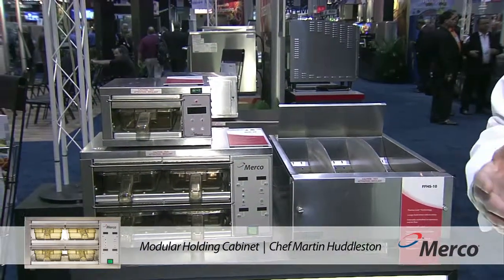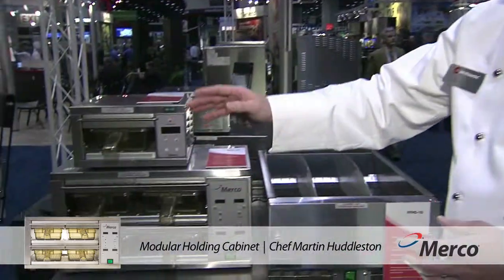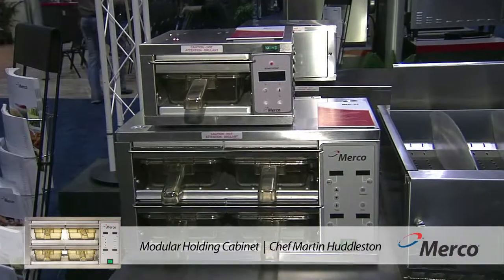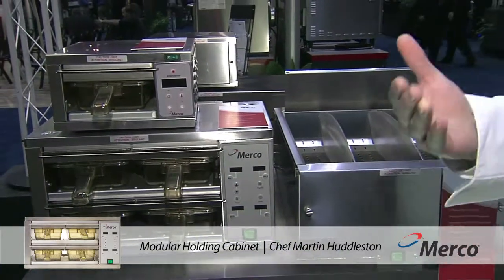Holding historically was keeping things warm, and there was very little attention put to the quality of it. It was just keep it hot, keep it over 145 or 165, and that was it. But obviously, our consumers are demanding higher quality. So with these types of holding cabinets, the Merco Holding Cabinet, we can control temperatures above and below the food. We can keep in humidity. We can release humidity to really dial in the profile of what that operator is looking for.